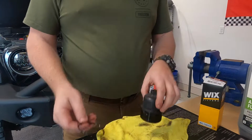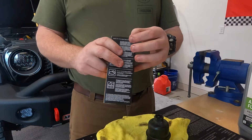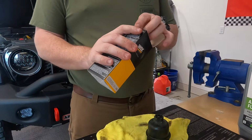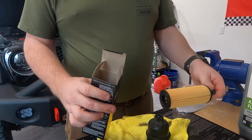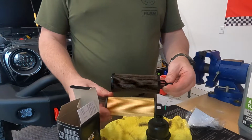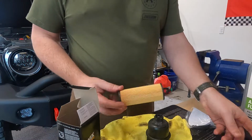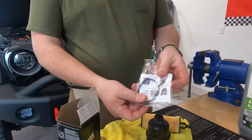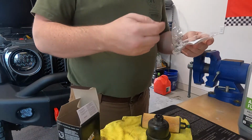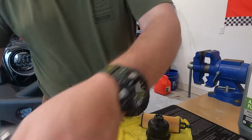Okay, so once we got that off, we're then going to open our Wix filter. This is Wix part number WL10010, just for anybody that's going to the parts store. It should be a new filter, and fancy enough, it matches the old filter that came out, so you can kind of see the two right here next to each other. They do match, so that's good. This is the new one. It also comes with a new O-ring. So we're gonna open the package up for the O-ring. It's got some instructions with it, which just tell you how to put it on.